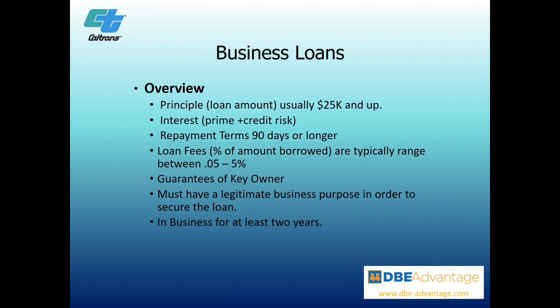I've been in business for 25 years. I still guarantee loans for the company. We're still a small business. We're still a disadvantaged business because I guarantee the loans that we have, the lines of credit that we have, personally. I guarantee them. So if you think you're not going to have to do that, think again. You will have to put some skin in the game.